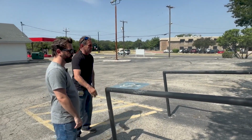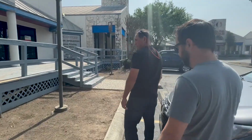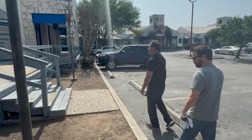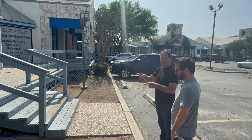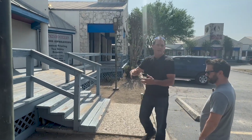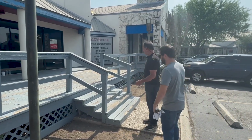Again, these steps are all different everywhere. The steps he's pointing to look a lot like these. They're shallow. So I'm wondering why they didn't pour concrete in the beginning. It makes me think there might be some sewer cleanouts and stuff like that under the deck. So you can't just cover it up. You know what I mean? But it's okay. It looks good.